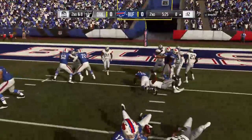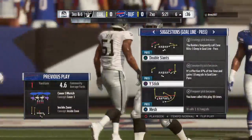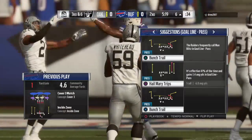They'll give it to him up the middle. And he'll be stopped just outside the 5 at the 6. Only a yard there, and that'll bring us to 3rd and goal.